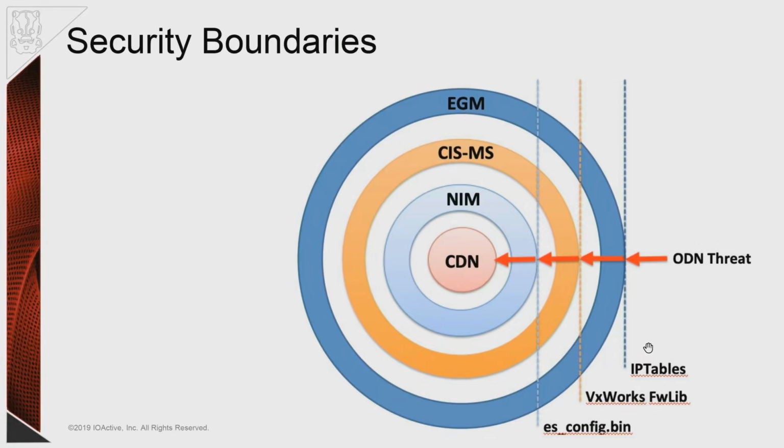We have the EGM, the Ethernet Gateway Module, which implements a firewall with basically iptables and a set of rules. And then we have the crew information system maintenance system module, which is running VxWorks, and it's implementing also a packet filter functionality with the firmware FWlib, which is custom for VxWorks. And then finally, we have the network interface module, which is the end system for the ARINC 664. And this is the last security boundary.